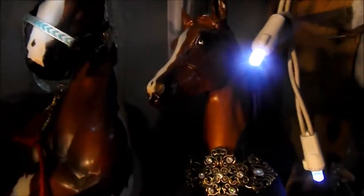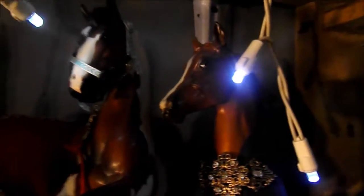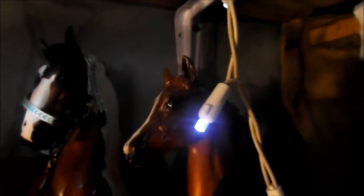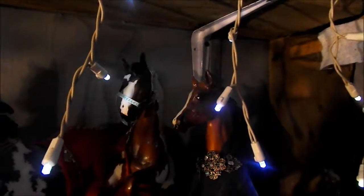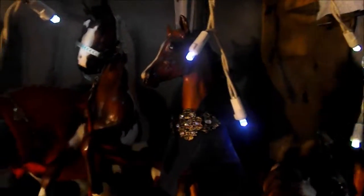Then we have this guy, which was my first buy from the Clarion during Breyer Fest, and I paid $20 for him, which is a pretty good buy. He's a celebration horse from, I think, 2009 or something like that. And then we have a calf. And that concludes this shelf, so let's go to the next one.